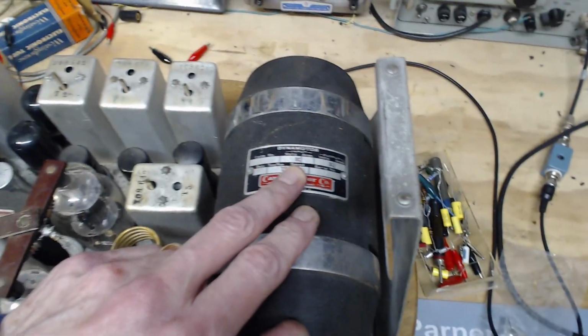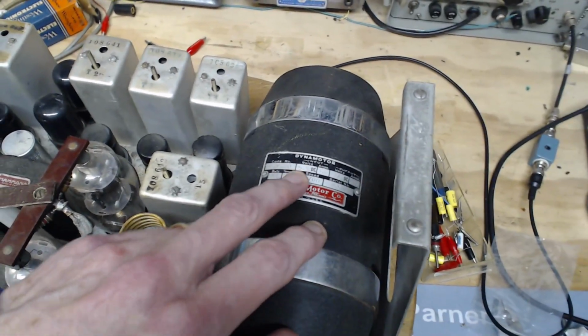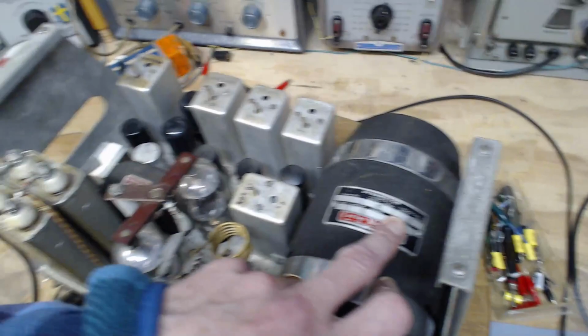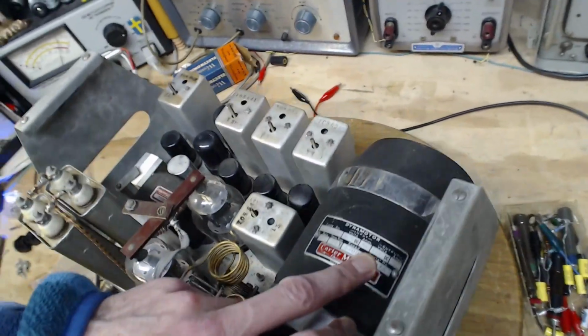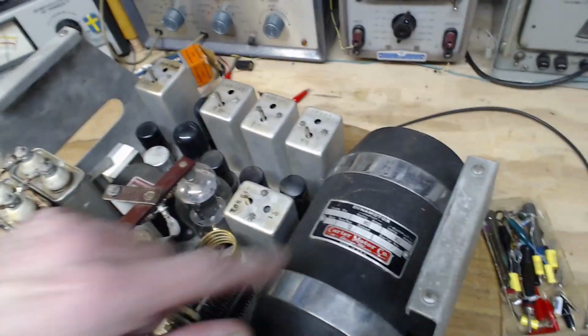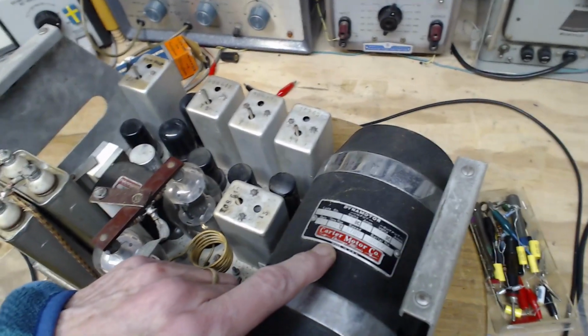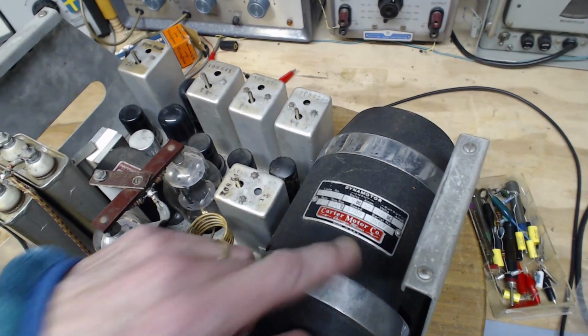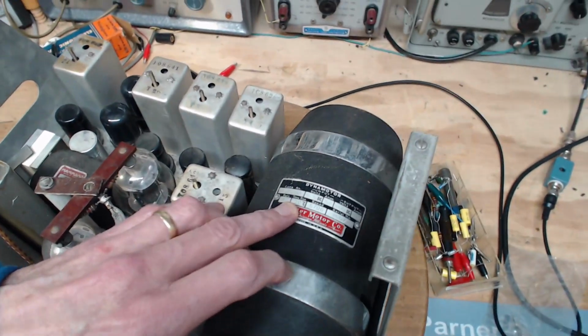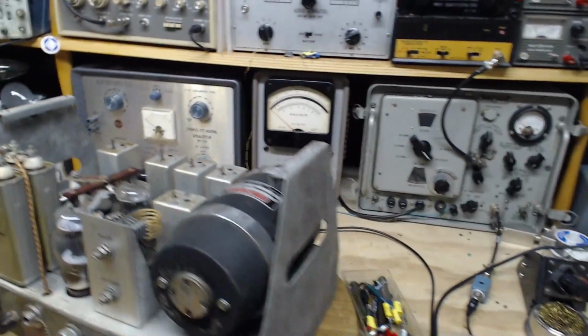Dynamotor. Input volts 5.5. Output volts 600 volts DC. Amps, what does that say, 30? I'm not sure what it says there. Carter Motor Company, Chicago, Illinois. Made in the USA, of course. And temperature rise 50 degrees C, speed 5,700 RPM in there.